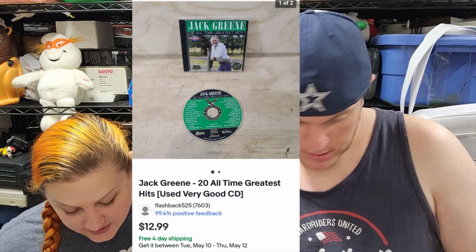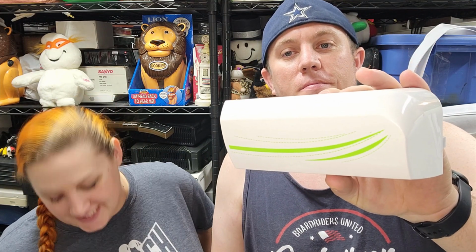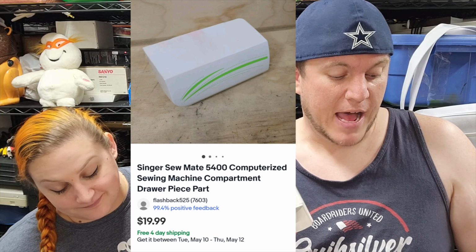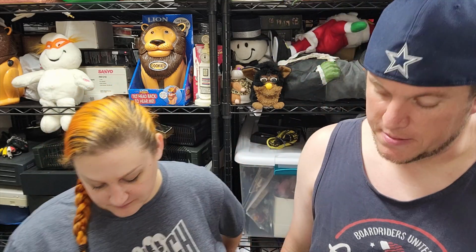Then off a Singer Cellmate, Cameron parts out. A crazy son of a gun. This is the compartment drawer off of the sewing machine, and it sold for $20 shipped. We sold the other day a piece off of this too, I forgot what it was, and then we sold this for $20. That sewing machine, we sold it. It got returned and it had damage. The sewing machine was returned broken, so I parted it out to make some money.